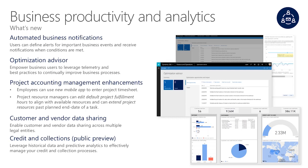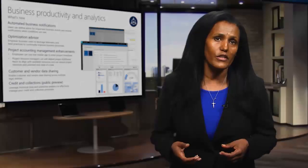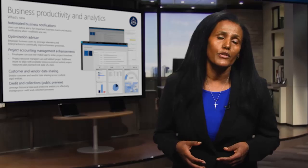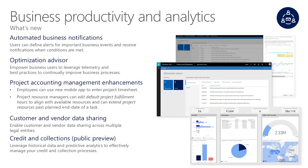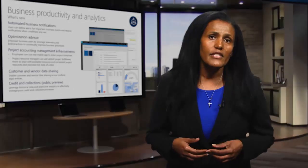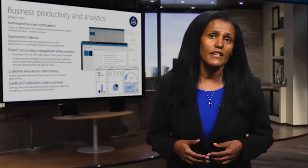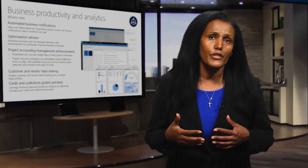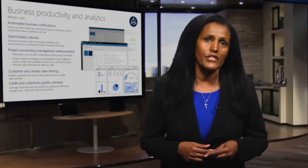Automated business notifications. Users can easily create their own set of alert rules so that they are notified about events that matter most to them. For example, when deliveries are overdue, orders that are deleted, price changes occur, or other events they must respond to happen. Optimization Advisor. This feature provides added visibility and intelligence in customers' business operations to improve efficiency. It uses telemetry to analyze business processes, find optimization opportunities, and leverage application data to quantify the opportunities and then recommend solutions to users.